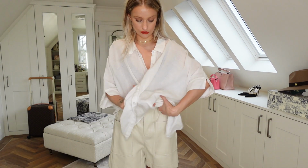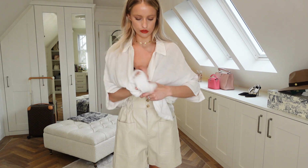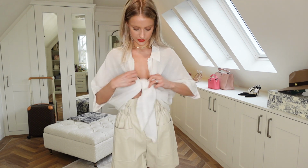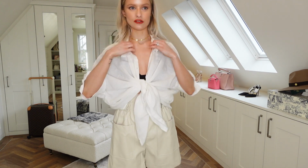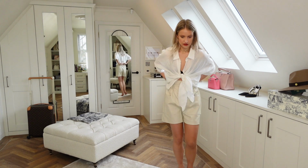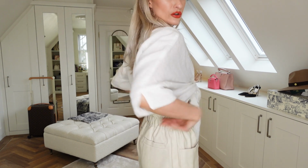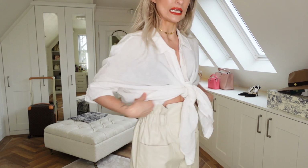Something this long is great if you want to tie it or wrap it or put it in a little bow. And the linen has such a lovely drape that it just works so nicely like this. And then what I do though is tuck the back. So the rest of that excess fabric gets kind of tucked away inside of the shorts, and you can just billow it a little bit. Then you've got a little bit of skin here. Such a nice way to wear this.